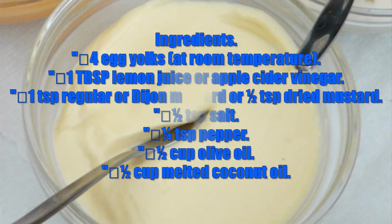Ingredients: 4 egg yolks at room temperature, 1 tablespoon lemon juice or apple cider vinegar, 1 teaspoon regular or Dijon mustard or half a teaspoon dried mustard, half a teaspoon salt, 1/4 of a teaspoon pepper, 1/2 cup olive oil, 1/2 cup melted coconut oil.